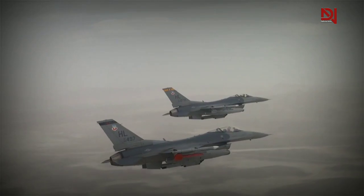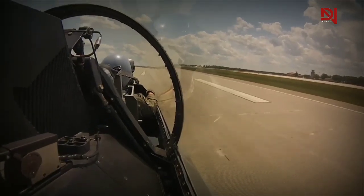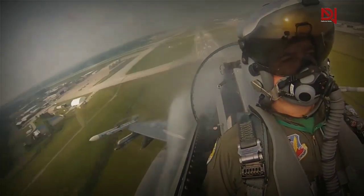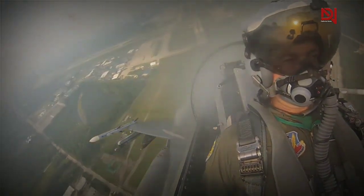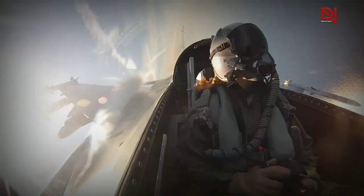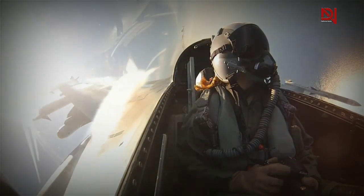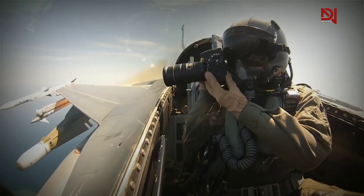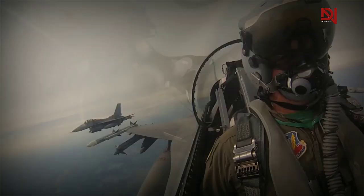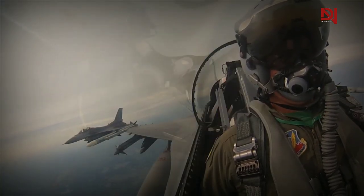The pilot, seated in a chair inclined 30 degrees back to reduce G-forces from sudden maneuvers, had an excellent field of view thanks to the bulging bubble canopy. The F-16 was capable of performing very aggressive maneuvers, making it the first jet fighter capable of pulling 9 Gs in a turn, tighter than any other U.S. fighter until the F-22 Raptor was introduced.